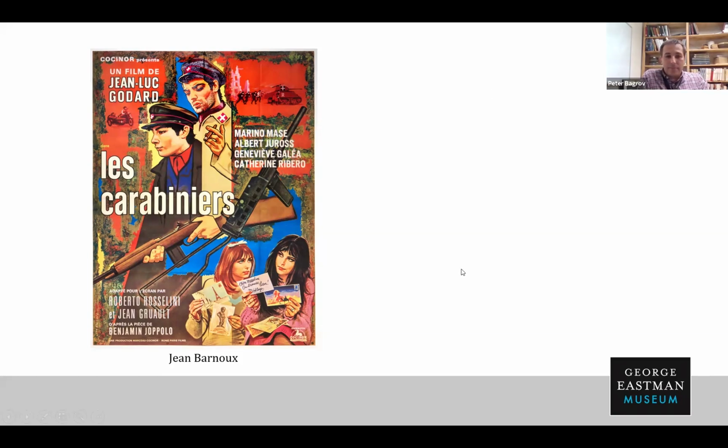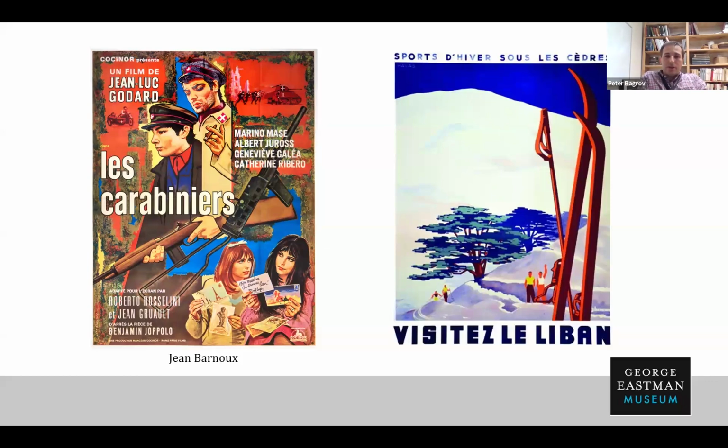So the poster was designed by Jean Barnou, who was an older designer, and he started his career in the early 30s. Let's look at one of his earlier posters, a typical one. So he was actually famous for doing the postcard and the postcard style film posters as well. Very glamorous, very appealing, and a little bit in the style of maybe like early 1930s Hollywood.